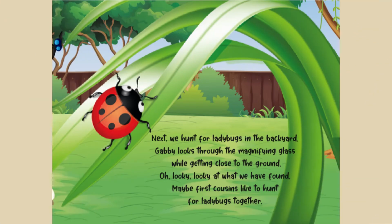Next, we hunt for ladybugs in the backyard. Gabby looks through the magnifying glass while getting close to the ground. Little readers, did you hear that? She's looking through a magnifying glass, sort of like this one. Was that a coincidence I checked on you with the magnifying glass? I don't think so.